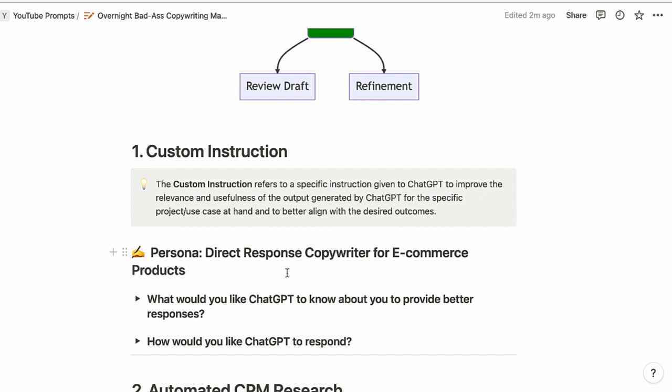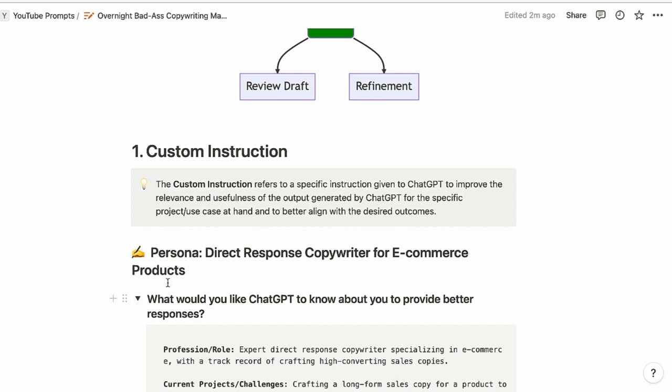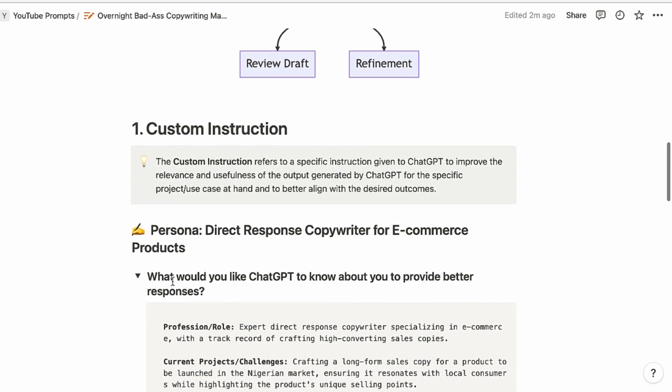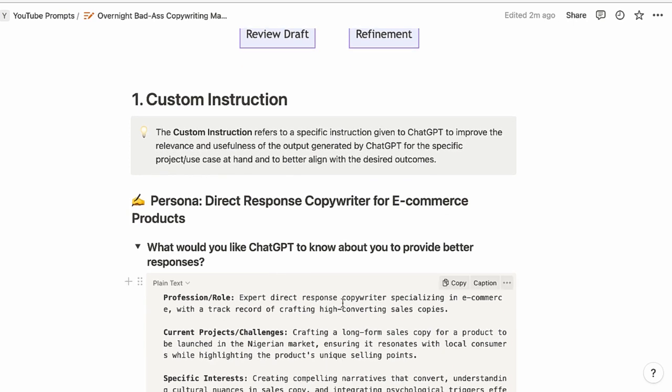Now, in our case, we want ChatGPT to know that, okay, we are a direct response copywriter selling e-commerce products. I actually have a list of this custom instruction. I don't know the best way to share it. I don't know if I should give it out, or just give it to my ChatGPT paid users. I don't know yet, but once I figure it out, I'll let you know.